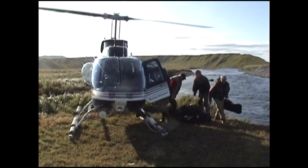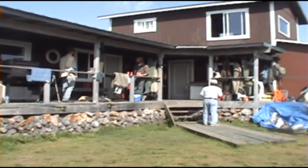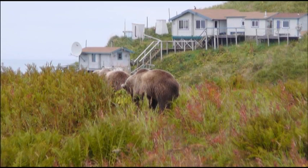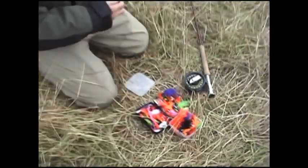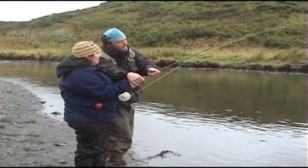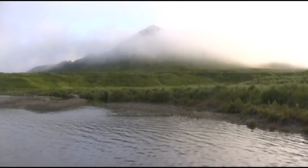Guests arrive by helicopter. Two rustic lodges accommodate up to six people each. After settling into the lodge, our experienced guides are there to help orient guests in every way, from wildlife viewing to setting up fishing rods and gear.